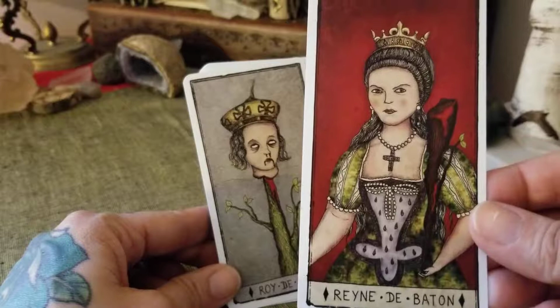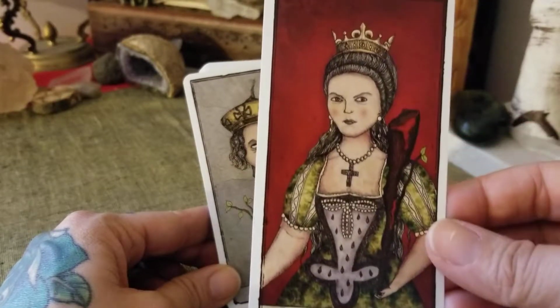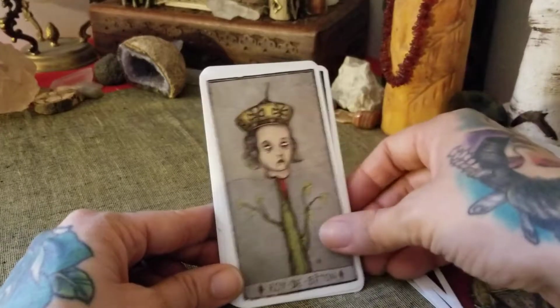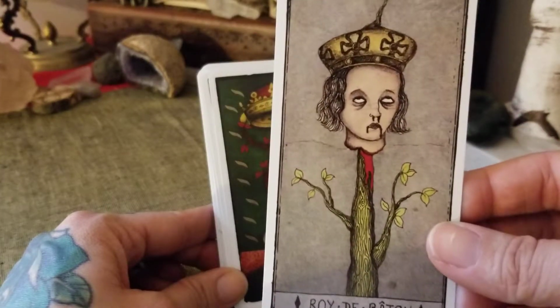We have our queen. I love that she's got that bloodied bat in her hand. Look at the look on her face. Don't mess with her. And the king. The king is dead. Long live the king.